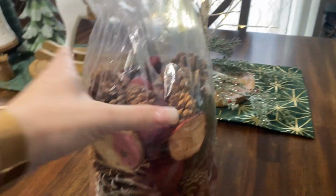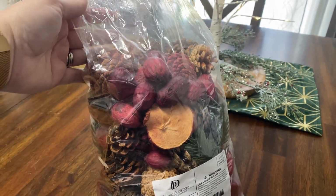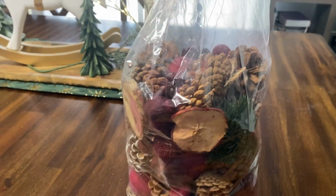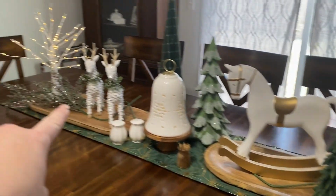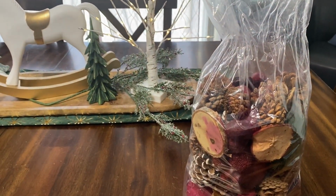So I have this giant bag of, I guess potpourri you would call it, from Hobby Lobby. It was $19.99, but of course I got it half off, and it smells amazing. There's real orange slices and stuff in it. So we're gonna put this out around the horse and around the deer right there. Maybe it'll add the right amount of red.